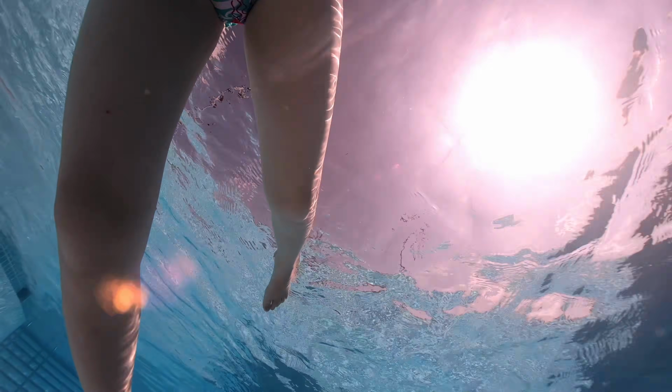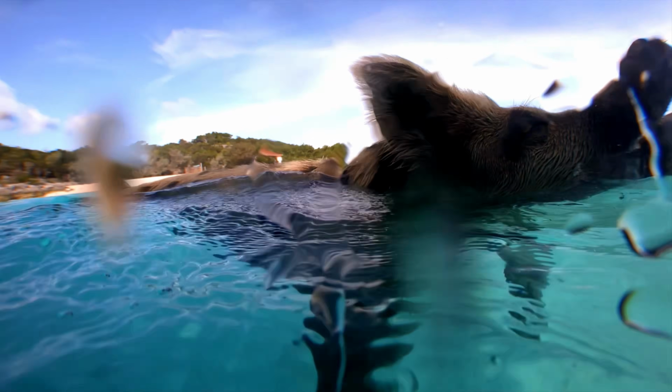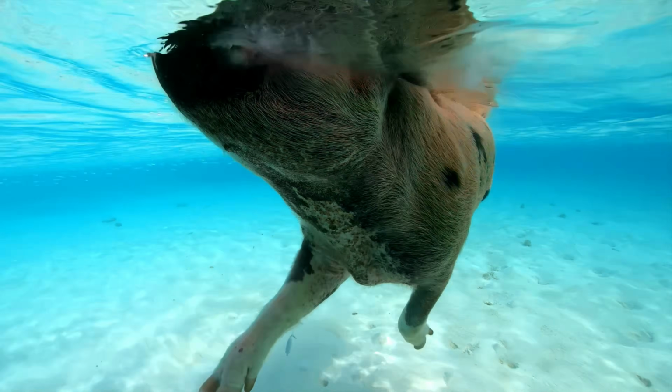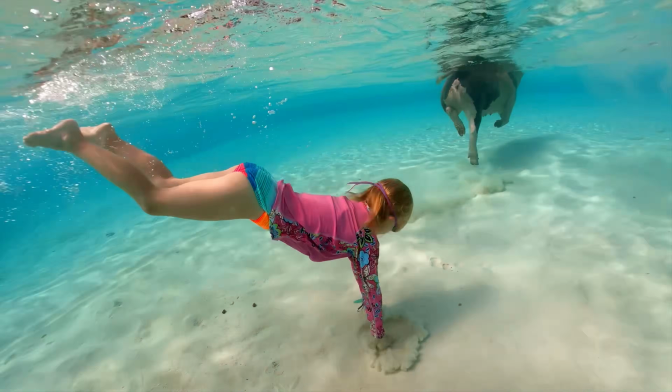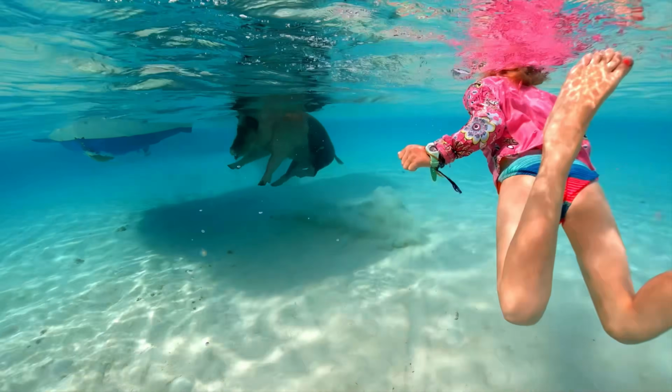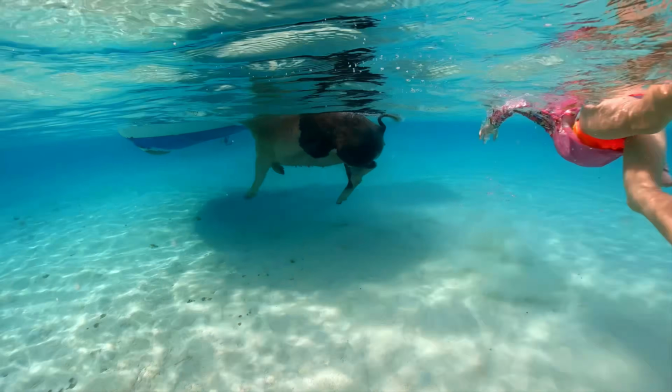Remember when I told you every mammal can swim? Yes, even pigs can swim. We met up with these happy little swimmers in the Bahamas. They would swim out to the boats for a chance at a tasty treat.